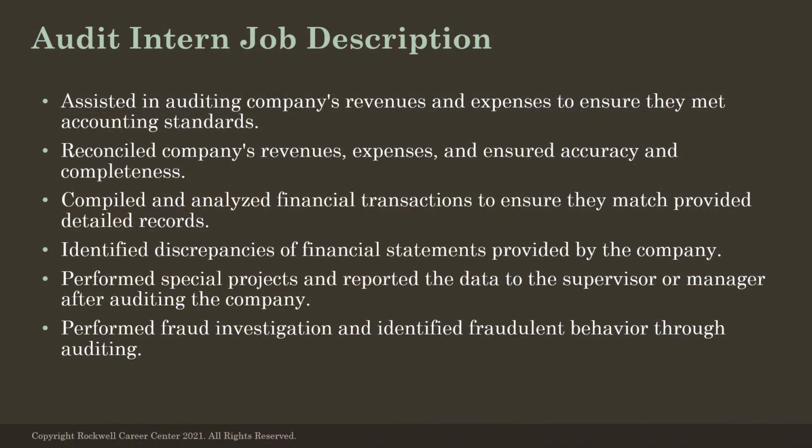So let's look at maybe an audit internship job description, because the job descriptions for roles you want in the future will definitely help you with the language you should be using in your resume, even based on the skills that you have right now. So we've got things like assisting in revenue and expense reports, reconciling revenues and expenses and ensuring accuracy, compiling, analyzing financial transactions, identifying discrepancies in financial statements, performing special projects and reporting data, and performing fraud investigation and identifying fraudulent behavior through audits.